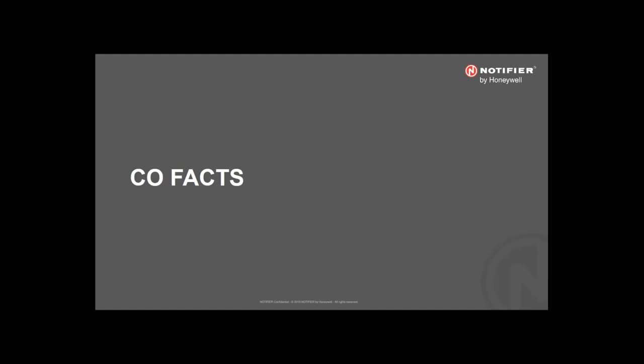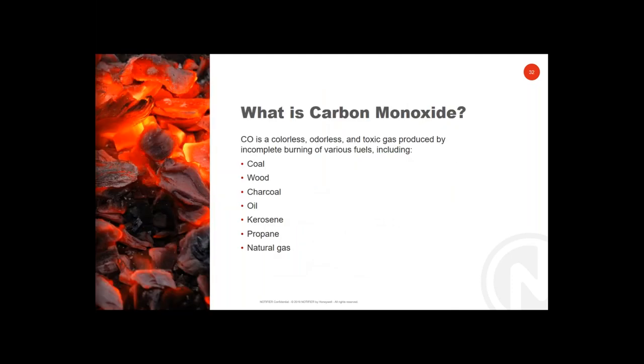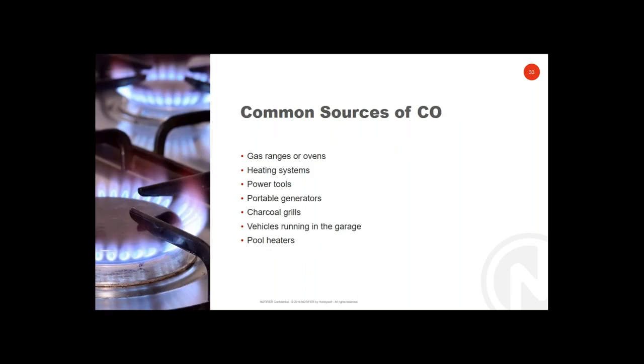So some facts about carbon monoxide, or CO. It is an odorless, colorless, and tasteless gas, and carbon monoxide is also known as the silent killer. Carbon monoxide, or CO, is generated from the incomplete combustion of carbon-based fuel. So burning of anything from coal, wood, charcoal, oil, gases, propane, natural gas, all of those things create carbon monoxide. Some common sources of CO are your gas ranges or ovens, heating systems, power tools, portable generators.